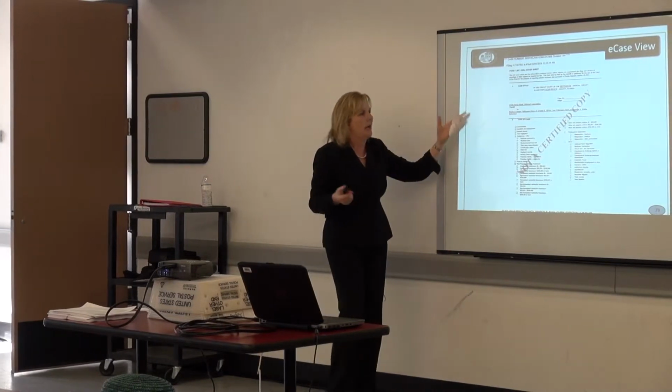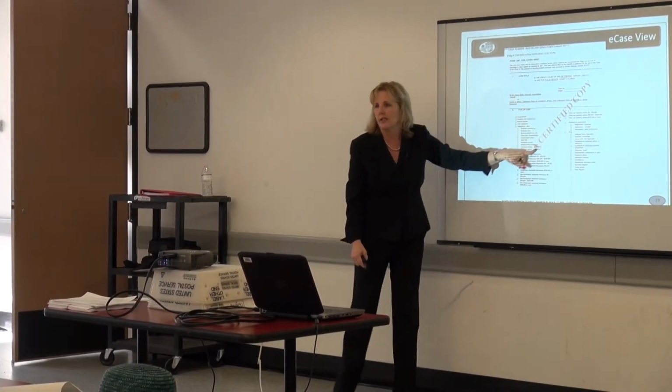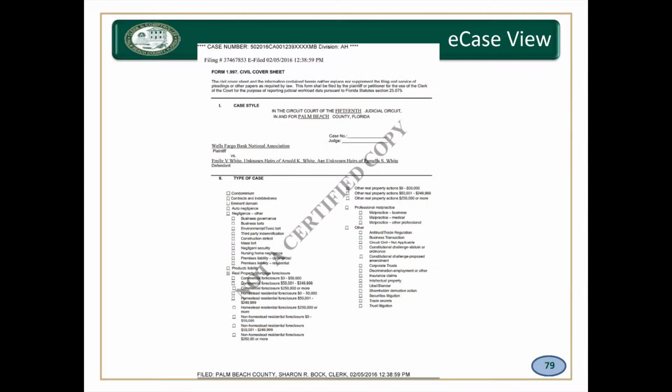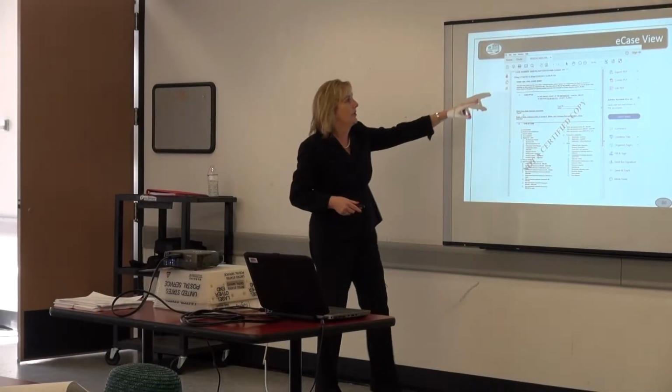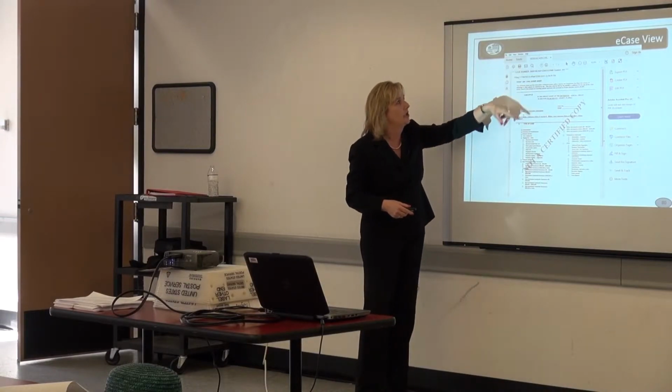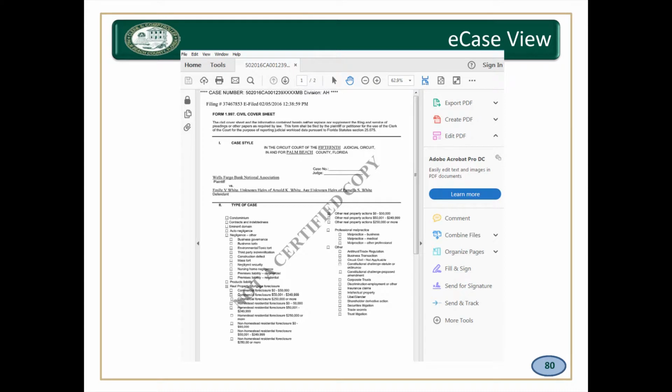Once you look at the document, I pulled up a civil cover sheet. You're going to see this watermark across it. All the pleadings are going to have that watermark. That's for security concerns. But you're able to read the document. You're able to see what's on it. If you want to print it, it's very simple from your home. You have the printing tab. You can email it. You can save it onto your computer. It gives you that ability.